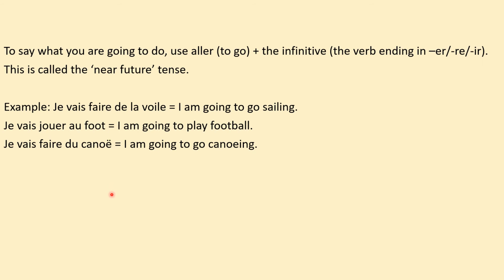Okay, I would now like you to neatly copy this grammar point into your book, please. Pause to do that now. Press play to go on to the next activity.